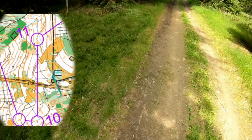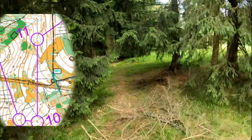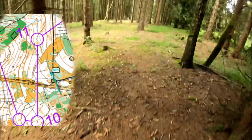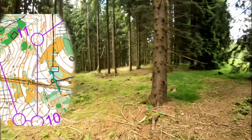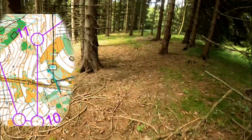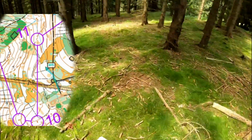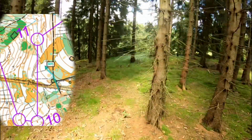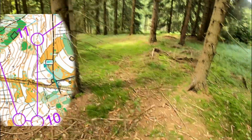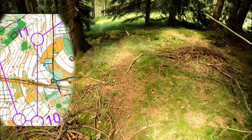When I saw where the road goes, I decided not to follow the road all the way. I decided to go around the clearing through the forest. That seemed like a shorter way to get to control number 11. But obviously I could have done that much sooner, straight from control 10. I should have gone along the bearing, almost straight to control 11, and then a little bit around the contours, and that would be it.